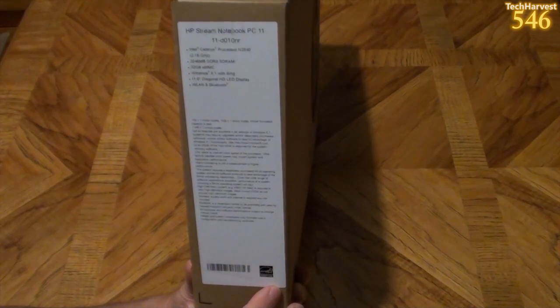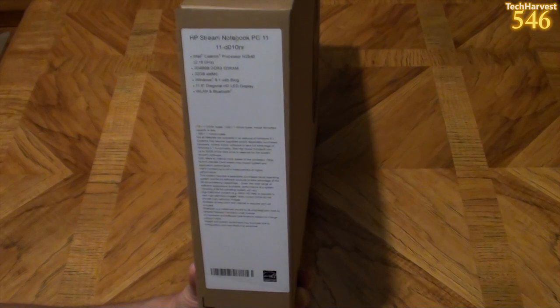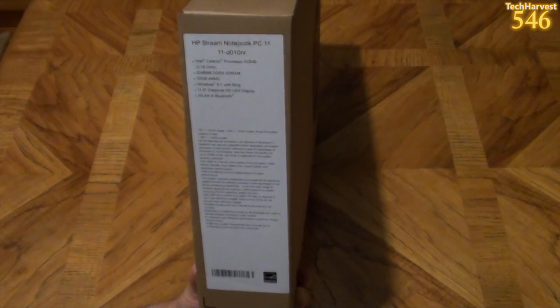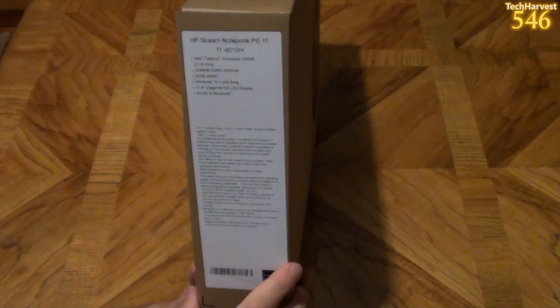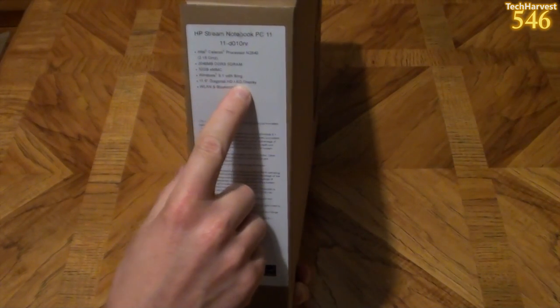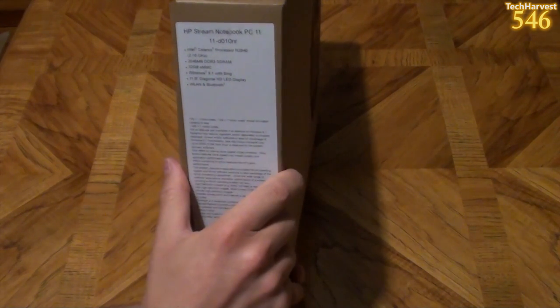It's running Windows 8.1 with Bing, and I guess that's what the HP Stream is all about. They're trying to emphasize the cloud on this. And I do believe you get some Microsoft OneDrive space with this, just like with Google. When you buy a Chromebook, you get 100 gigabytes for a year or 2 years with Google. It has an 11.6-inch diagonal HD LED display, and of course it has Wi-Fi and Bluetooth as well.